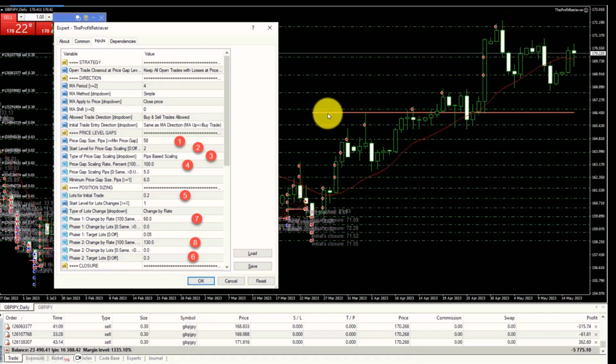Now, this line here that you see is the break even, or the get out line. So if the price comes down and touches that line, it will basically close all of these deals at a very small profit. So it's not as bad as it looks, and it was pretty close. It only needed to go down there, but let's just patiently wait to see what happens.